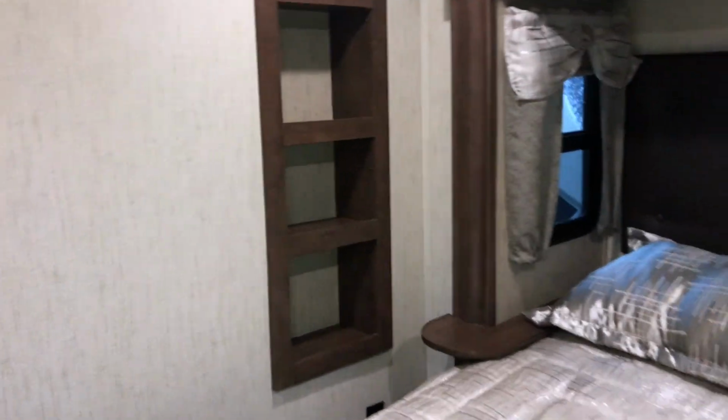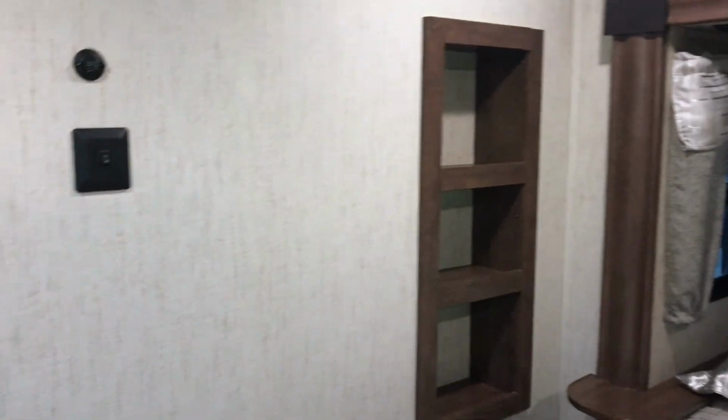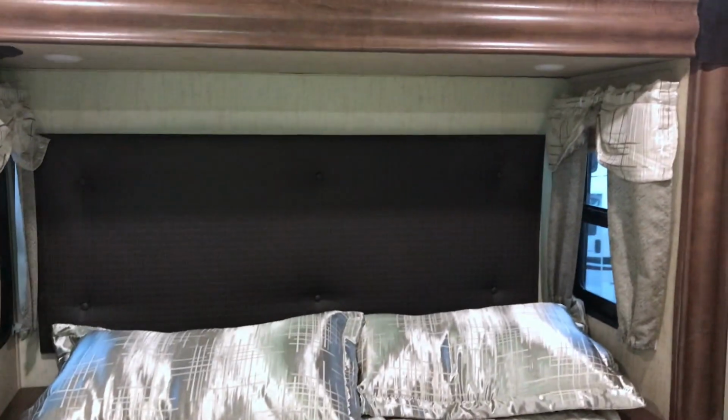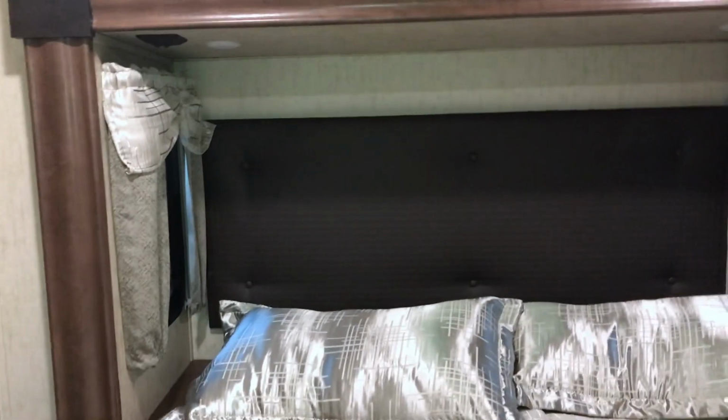But really, that's pretty much it. This is a really nice fifth wheel for a large family. Even if you don't have a large family, having that bunk room, you can store a lot of stuff back there. If you do have grandkids that come and visit you, this would be a good fifth wheel for that, because you still have a nice size living area.